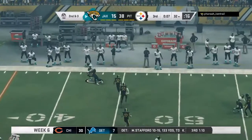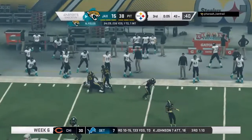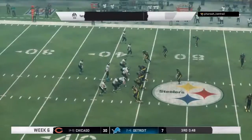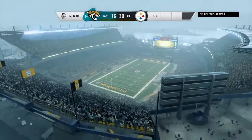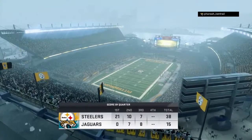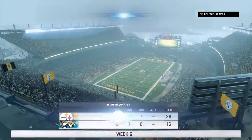Looking left side, that's caught by Moore, and they get him down, but not before he takes it across the 40-yard line. We have played 3 quarters. We'll return with more after this. You're watching the NFL on EA Sports.